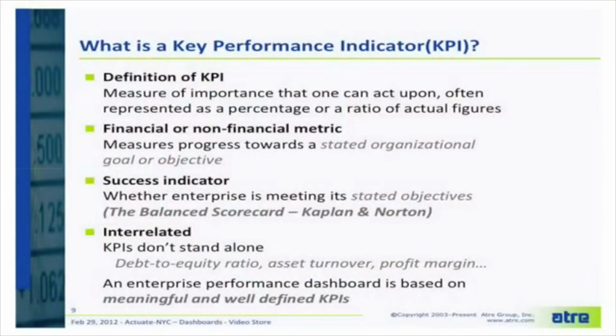So KPIs are always interrelated, like debt to equity ratio, asset turnover, profit margin. Just like our health. What's the most important performance indicator of our health? I'm not a physician, but I would think it would be blood pressure, one of them, right? Cholesterol level, and a few others, let's say 3 or 4. That's what the real physician looks for immediately. Those are the first signs, right? And they are all interrelated. The blood pressure with cholesterol, pulse and whatnot, they don't stand in a vacuum.